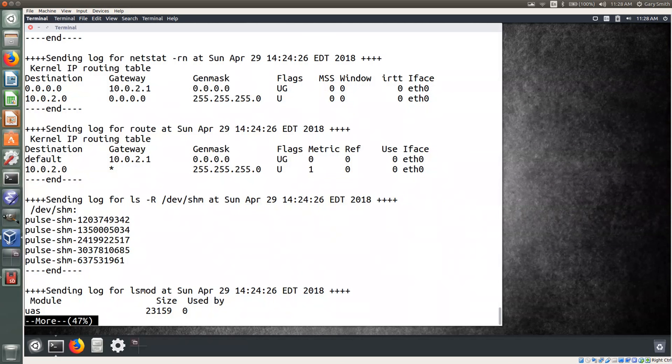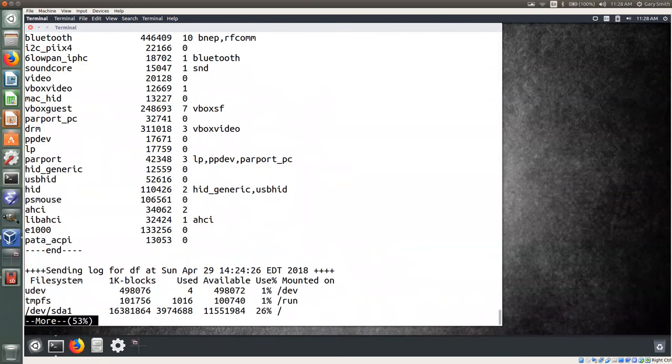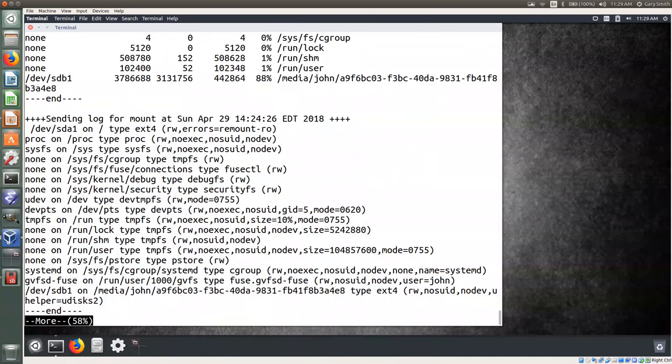lsmod: have I got unusual kernel modules in there? Doesn't really look like it. Looking at my disks, what disks are mounted? Does anything look unusual there? That all looks reasonable. Good. This is my USB drive down here.